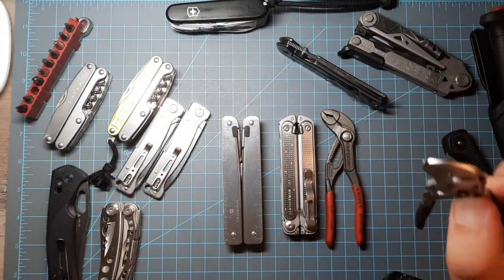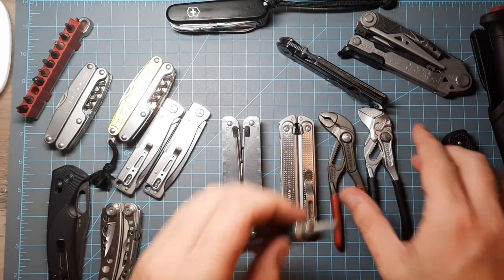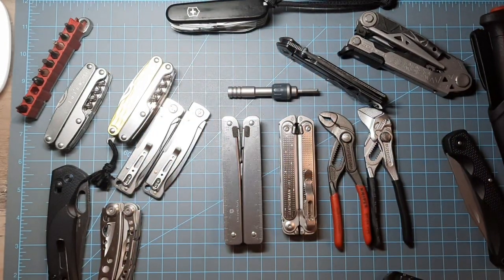Both Knipex models can modify themselves to use the Leatherman ratcheting bit driver for more leverage.